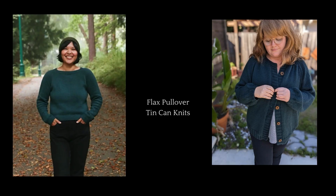So this is the Flax Pullover by Tin Can Knits. You'll see in the slide, I have the photo of the OG Flax and my version. So I made this a steeked cardigan. This was supposed to be my Blue Wizards cardigan for the Fall Fandom Make-Along, which I run every fall.